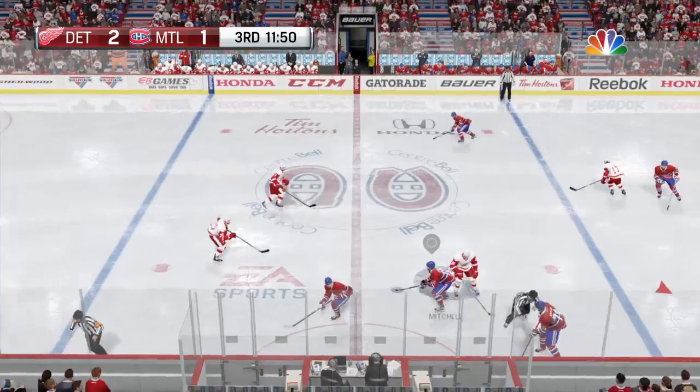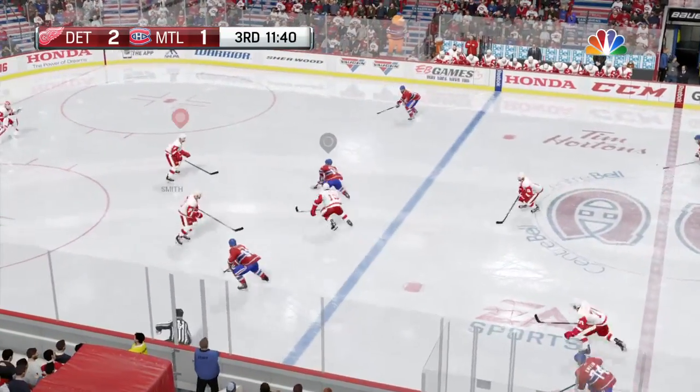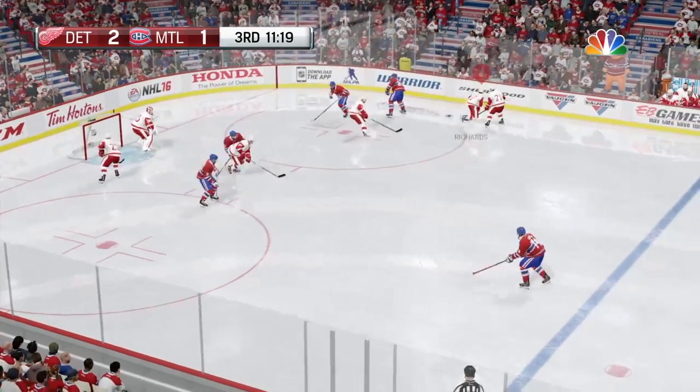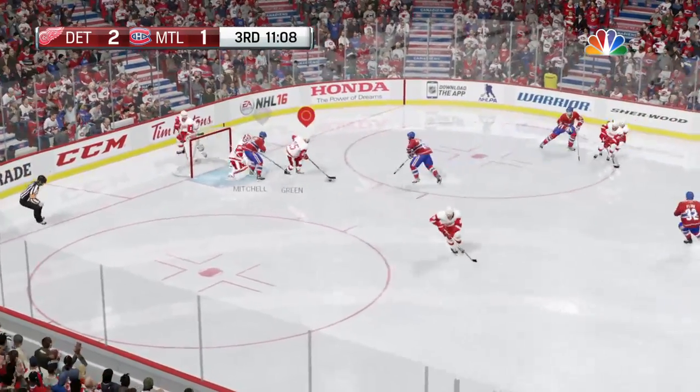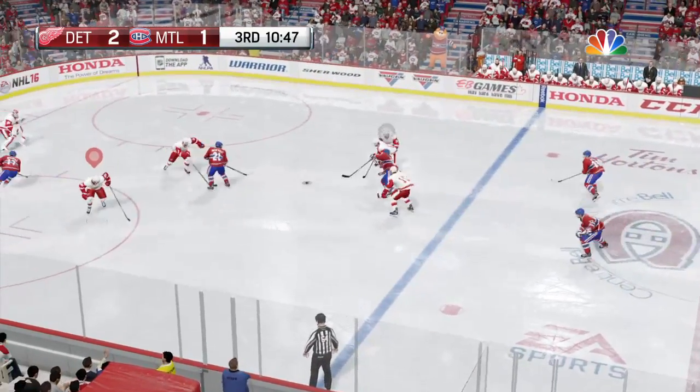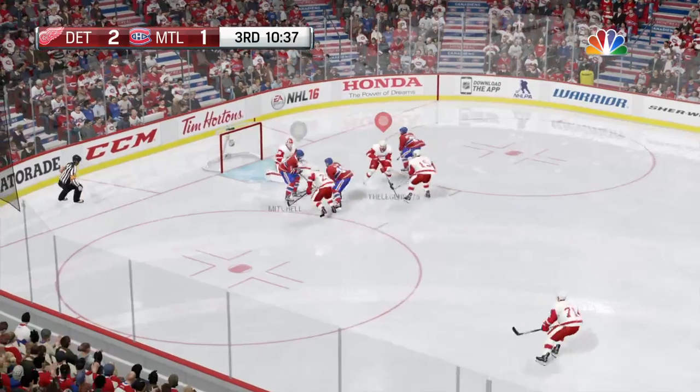Neutralized face-off win. Montreal's in possession as they travel through center ice. Oh, deflected away. Terrific interception. Right near the line, can he keep it going? Good save there.